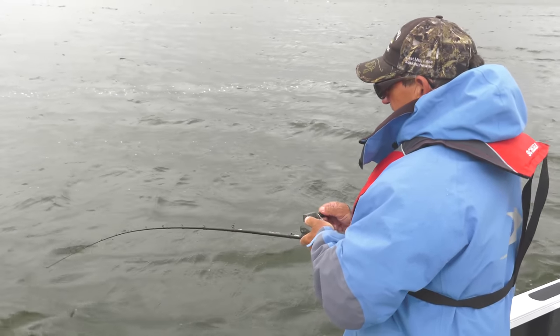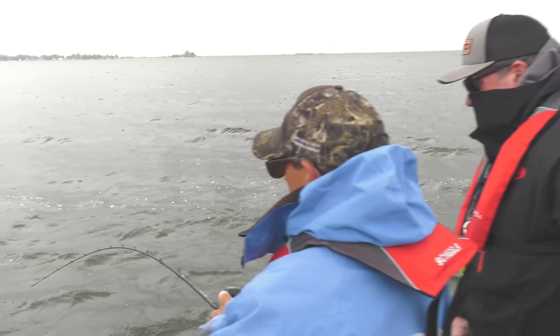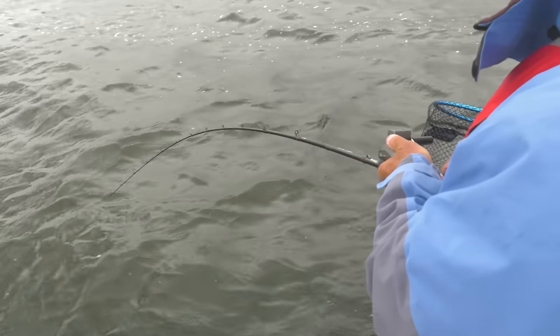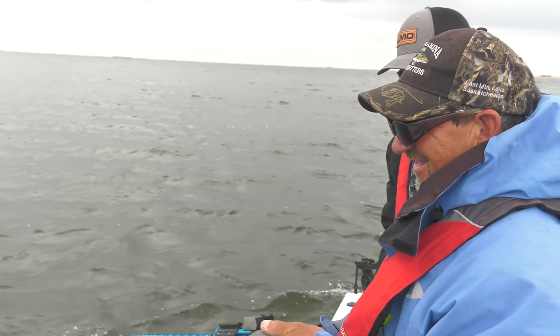Took a little line. All right, I'm coming with the net here. Good size head shake. Yeah, he's taking a little line. Oh, he's a little better fish. Oh, this is fun. He doesn't want to come in. Oh, wow. Oh, yeah, he's a better fish.